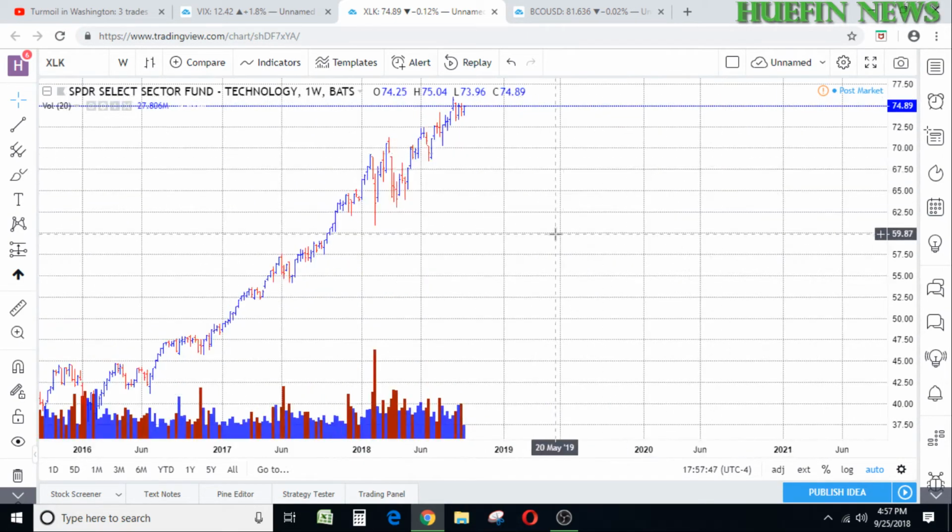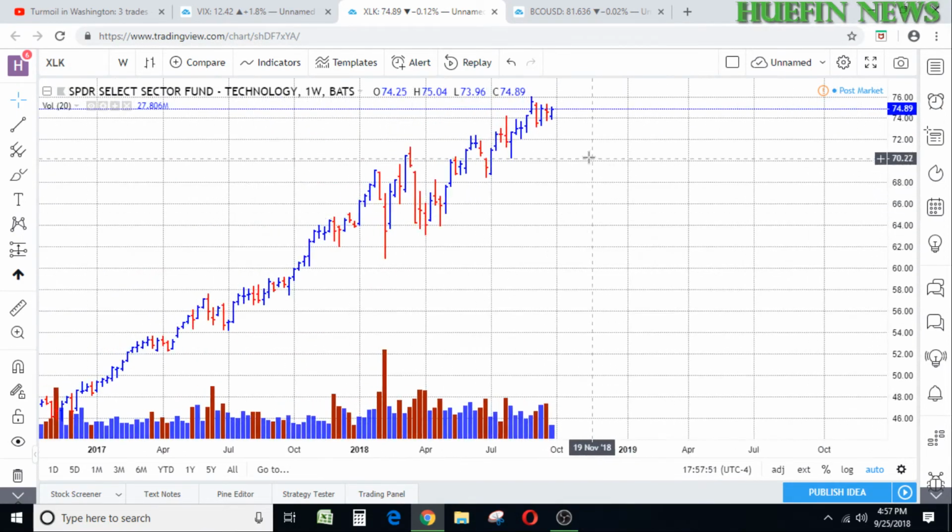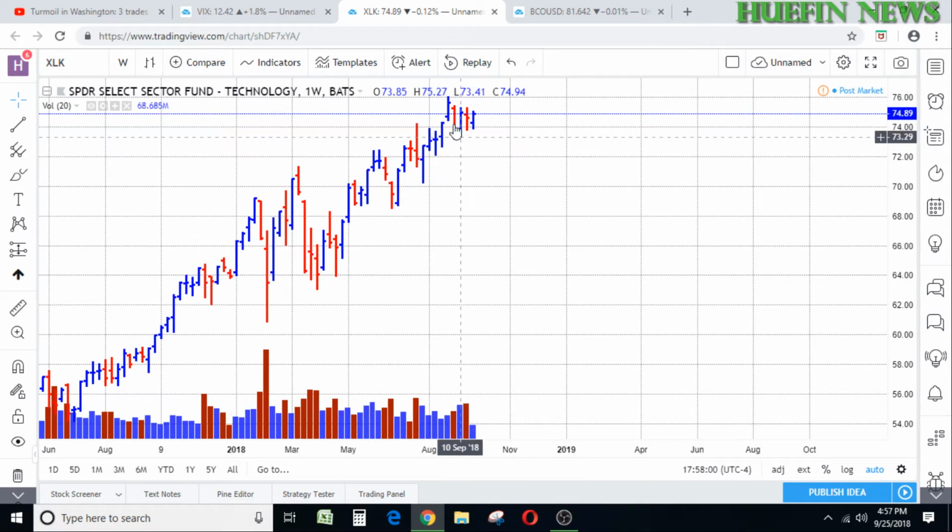The weekly chart continues to show you though that we are trading sideways now. The market hit the top around that $76 level during the 27th of August. So we're definitely seeing some indications of some slight weakness coming to the market right now.